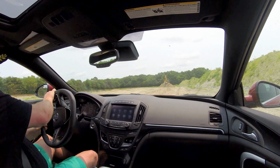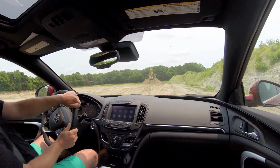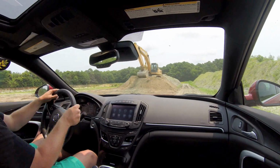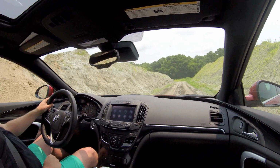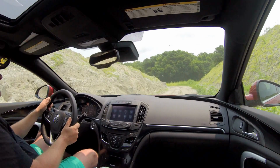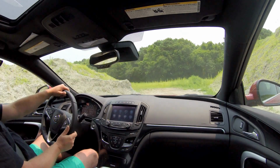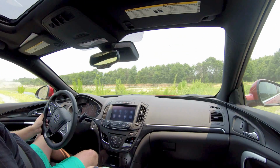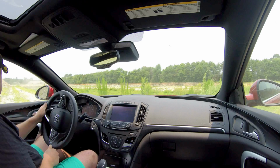Is that what buyers want from the Regal GS, a luxury rally rocket? Yeah, I think it is. I think they've done a good job in bringing this car to American audiences. They knew it was going to be a limited market set of people who were willing to go smaller and a little bit slower than some of the other vehicles available.